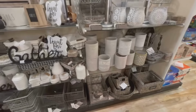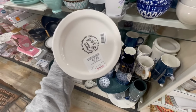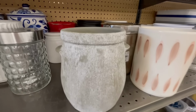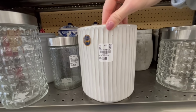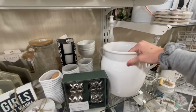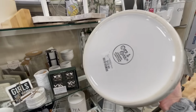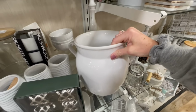So a little hack when I'm shopping at Tuesday Morning or Home Goods or whatever, I always go and look at the kitchen crocks for planters or pots or things that I'm going to use for floral arrangements, because they're typically so much cheaper than a vase. I find that at Home Goods and Tuesday Morning, it's usually $15 or below. $10 to $12 is really what you would pay for a kitchen crock, and they have such cute ones.